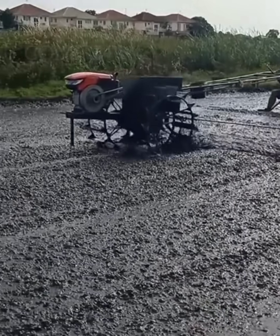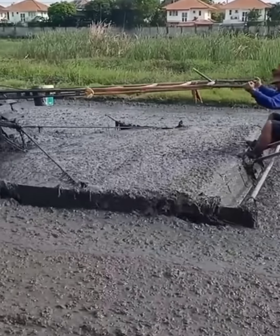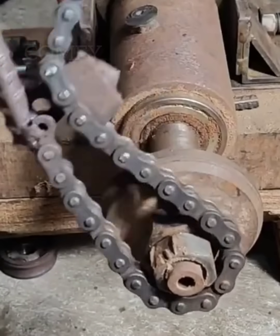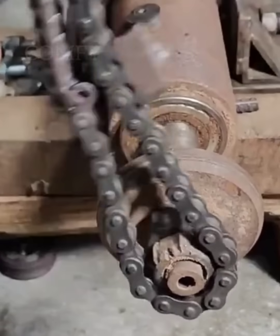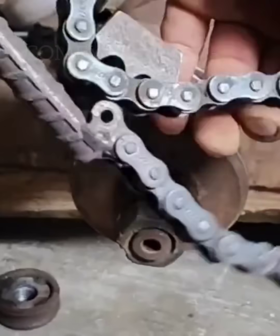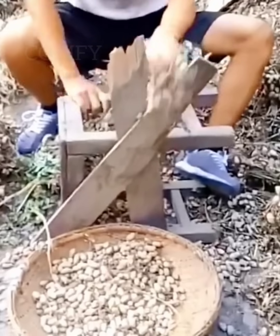Before rice plantation, it's necessary to use a land leveler. This single one can replace many tools. Now open any size nut bolt with this DIY tool. These are different methods to separate peanut from peanut plants.